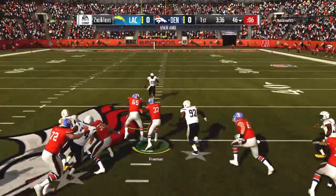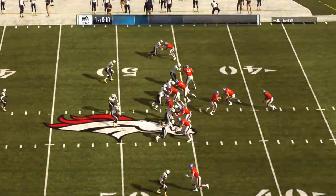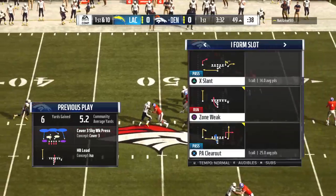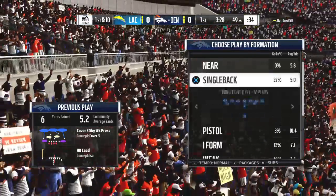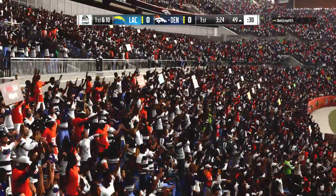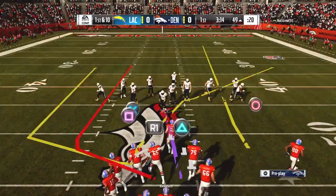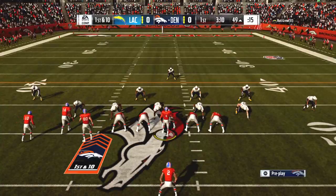First carry of the game here for Royce Freeman. And he'll get it into enemy territory just across midfield at the 49. It'll go as a gain of 6 that time, and it moves the chains as well. So from Charger territory now, here's a 1st and 10 at the 49-yard line.